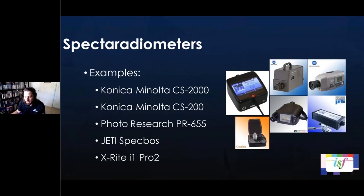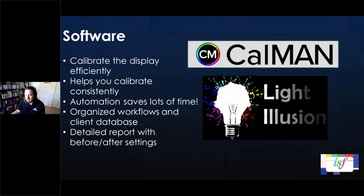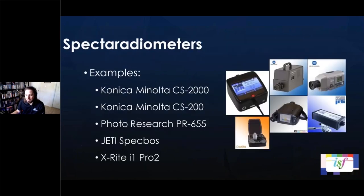I have very fast because the C6 is a quick little meter, and I have very accurate because I'm using an i1Pro 2 to profile it, which is very good on accuracy. So there's a lot of different combinations and a lot of different meters you can use out there. As you get higher up in price, they're slower but more accurate.